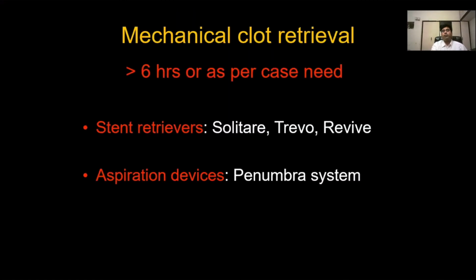So coming to the interventional management, I discussed IV treatment, where you give IV TPA. Another treatment is intra-arterial TPA with the microcatheter. They are all basic, simple treatments. You go with the microcatheter into the clot, give some clot busters, remove the clot and open the vessel. But if all these measures fail and you have a good window period, you see that the penumbra is there, there is a lot of mismatch and you can save a lot of brain, you attempt something called mechanical clot retrieval.